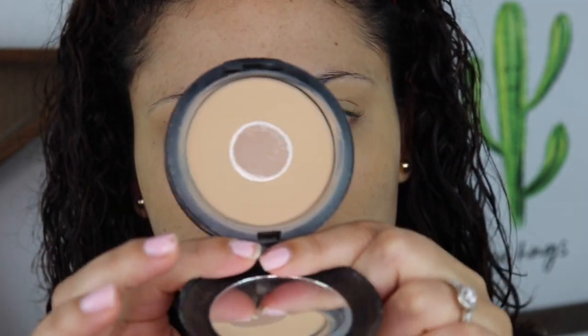All right, so now since we spot concealed where we wanted more coverage, now we're gonna go in with our MAC Studio Fix, and like I said, I'm in the color NC35. I like using the sponge that comes with it because I feel like I get more coverage that way. So I'm gonna go ahead and just dip into that.